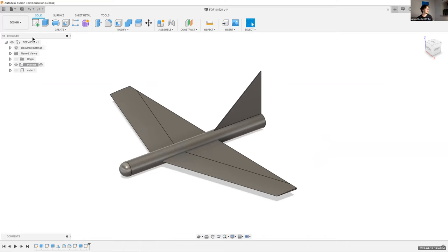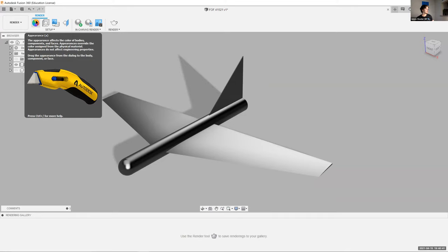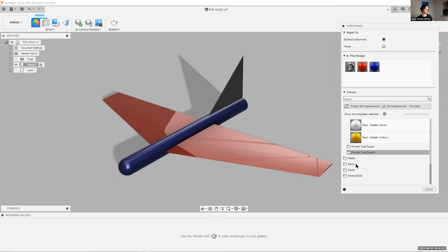And we are going to go to render, which is in this menu here. And the first thing I'm going to do is add an appearance onto it. So our appearance menu opens up, and let's see, what do I want for this? I'm going to add some paint onto it. Maybe some metallic paint, some red for the wing, maybe some blue for the body, and just a color here.